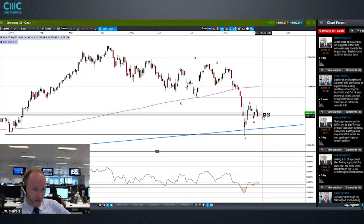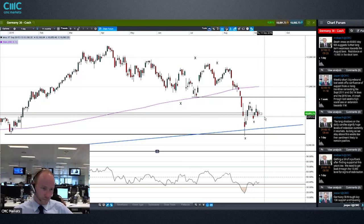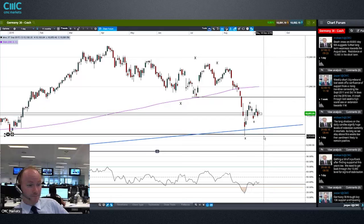It's the 10,000 level really that we're watching out for. We did get a close below there, but we popped back up again last week. So we have to be mindful of that possibility. But really, we want some substantial close below 10,000 to tell us we can go back to the lows and potentially lower.